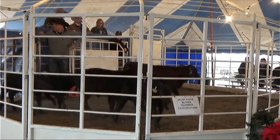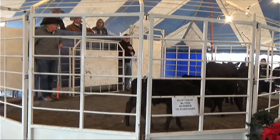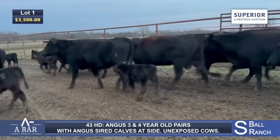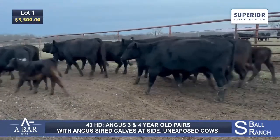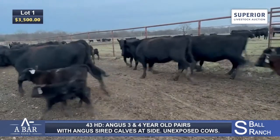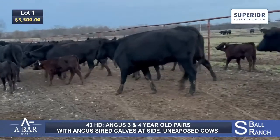We're going to have a pretty quick sale today. If you all see something that you would like to bid on, please just do so. It's kind of cool out here today, so we're going to try to move right on through them. I think they have put together a really good set of cattle for you guys today, especially the Ball Ranch cows. There's some really good cattle to bring back to the farm and keep using as good producing cows and taking those good calves to market off those cows.